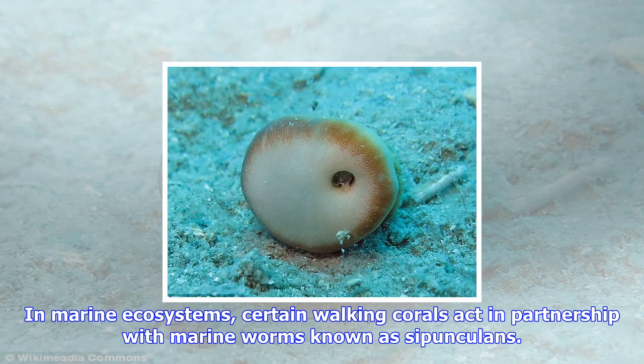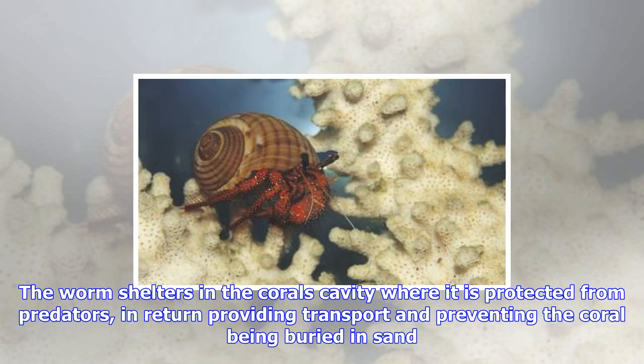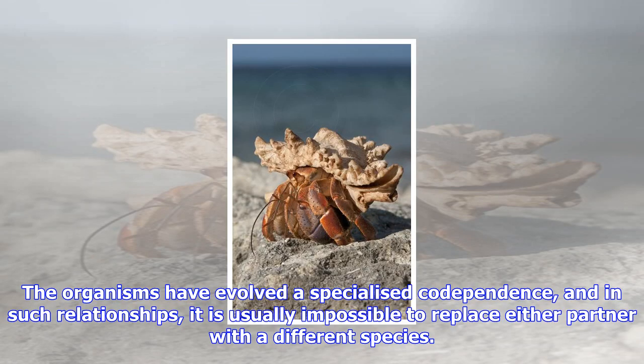The researchers found that the hermit crab appears to replace the worm in the usual sipunculan-coral partnership. Just like the worm, the crab transports the walking coral, and can prevent the coral being buried, by using its legs to brush away sediment. The new crab has been named Diogenes heterosamicola, to reflect its relationship with the heterosamia coral. Living coral offers the hermit crab an advantage over seashells. It grows alongside the crab, so it never outgrows it.